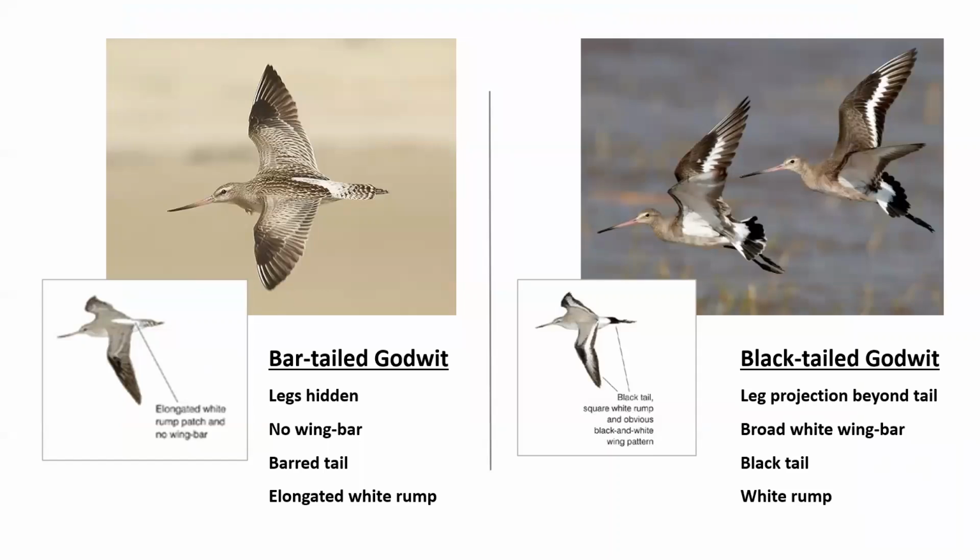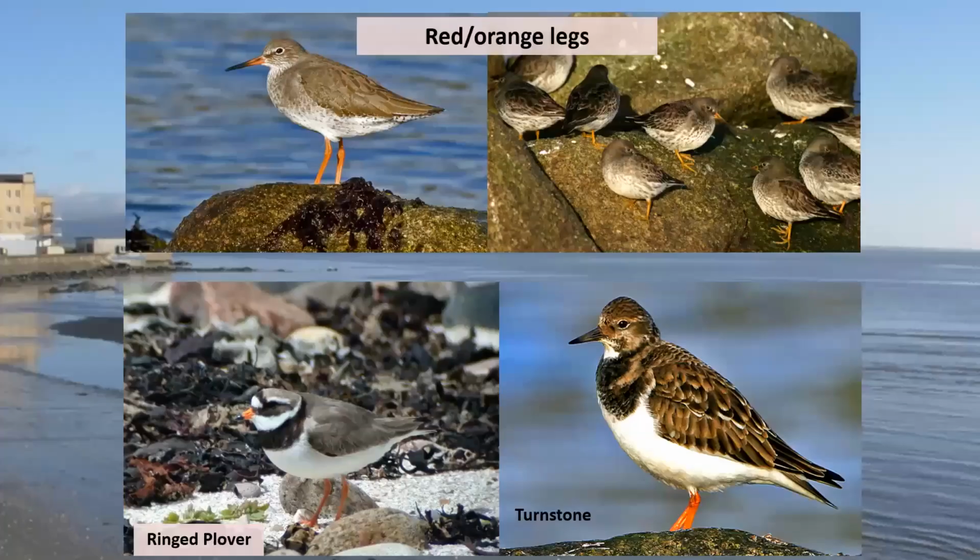Obviously, the black tail with a black-tailed godwit is a good giveaway as well. And when they're in flight, sometimes you don't see it when it's hidden. So if you can afford to wait a little bit till they move and flash that black tail at you, then you know you've clinched it. They also project their legs out beyond the tail and show a white wing bar and a white rump in flight. Whereas with bar-tailed godwits, the legs are by and large hidden when they're in flight. They don't have that wing bar along the edge of the wings, and they have an elongated white rump, which is actually present in a few other wader species as well, like curlew, whimbrel, and redshank.